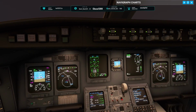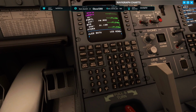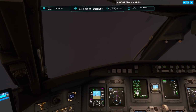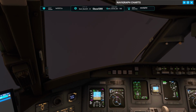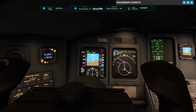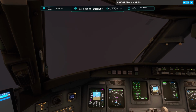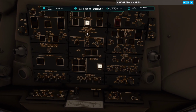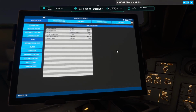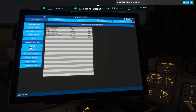Get lined up at Portal. So we'll do that number. Go to nav mode. TAT plus 15, we're still okay. Those reversers off.